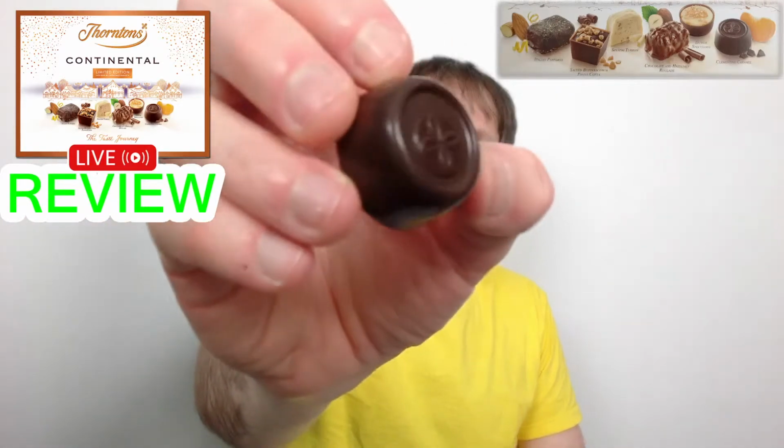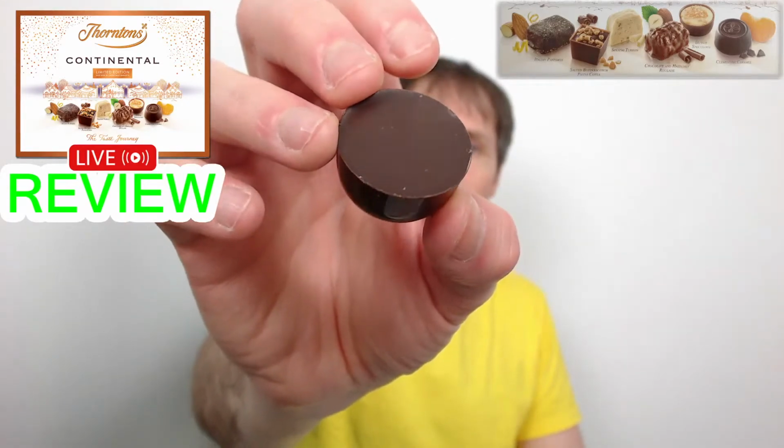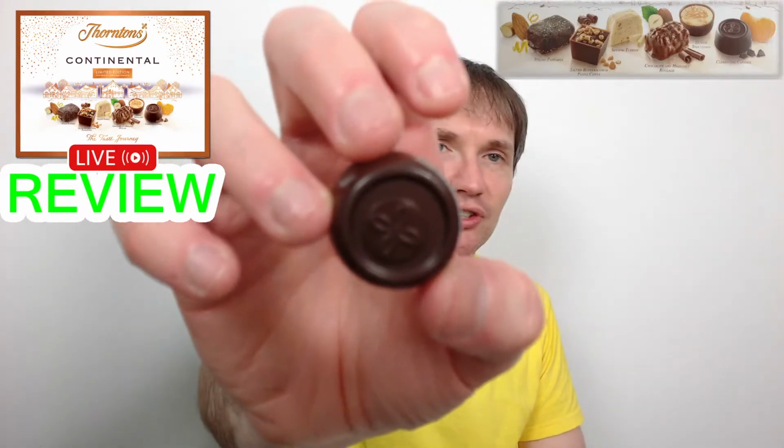Okay. Right, so here we go. It looks a bit of an interesting one, this one. So this is what we're up against. It looks to have a distinctly dark chocolate sheen on it, I think you'd say. Flat bottom, no tyre tracks on the bottom of this one. And that sort of distinct Thornton's pattern there. I guess is that the Thornton's logo? I don't know.